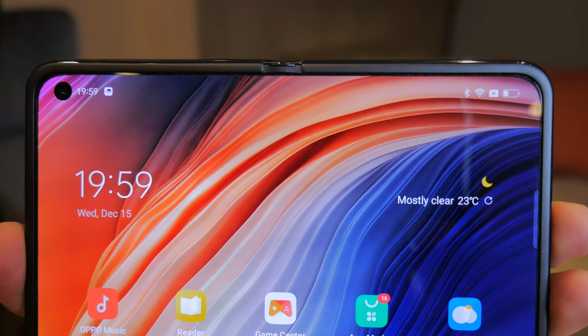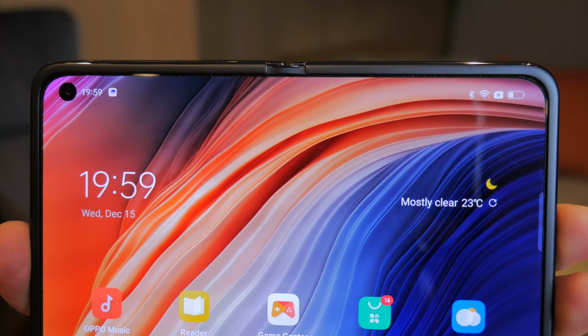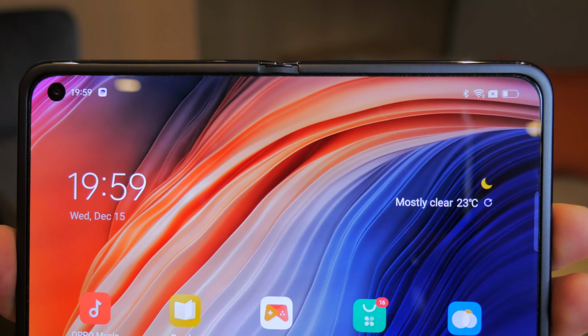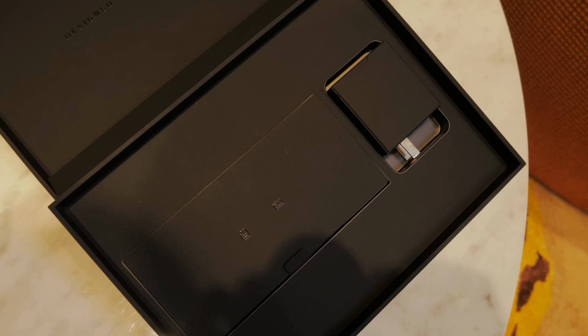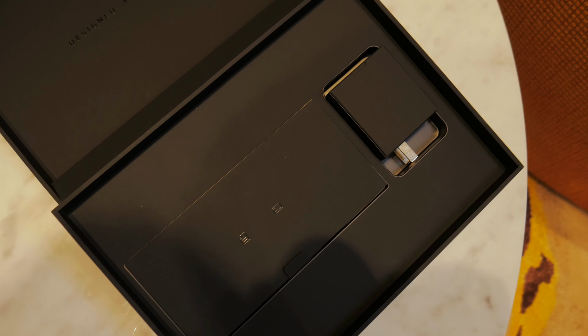As far as the battery on the smartphone is concerned, you're looking at a 4,500 milliamp hour cell. It supports 33 watt flash charging, so a 0 to 100% charge in about 70 minutes and a 0 to 50% in about 30 minutes. That's what Oppo is claiming. You also get 15 watt wireless charging support and 10 watt reverse wireless charging support for charging your peripherals, things like your earbuds, etc. But yeah, that's my experience with the Oppo Find N.